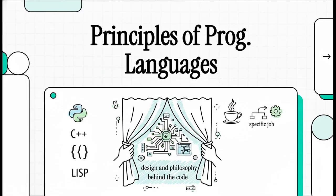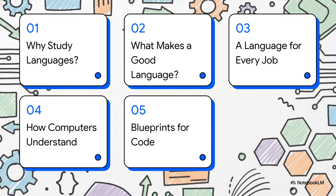Okay, let's get into it. So here's our roadmap. First, we'll talk about why studying this stuff even matters. Then, we'll try to pin down what makes a language good in the first place. After that, we'll see why there's a different tool for every job, and we'll look under the hood to see how our computers actually understand any of this. And finally, we'll wrap it all up with the key blueprints you can use to write better code.